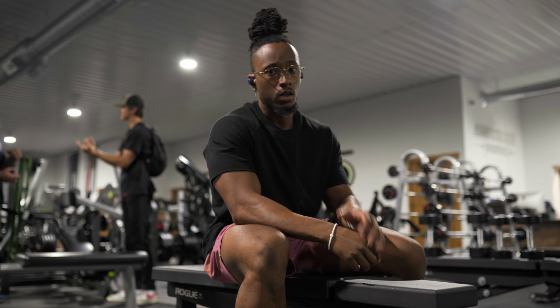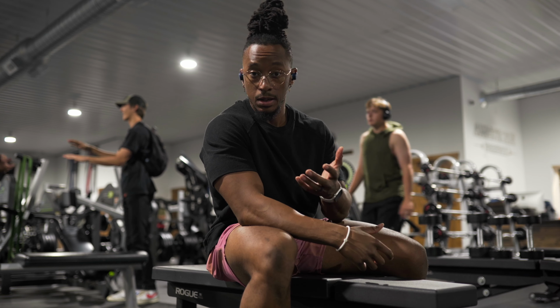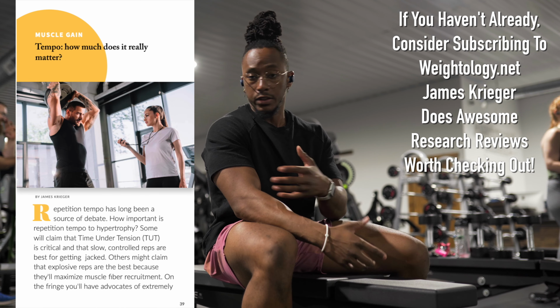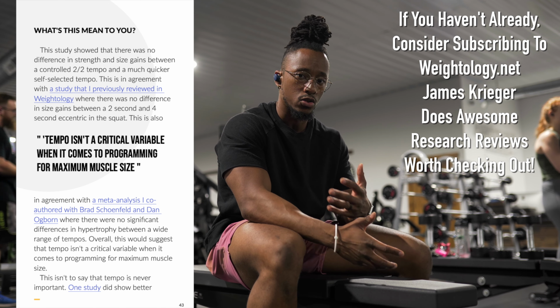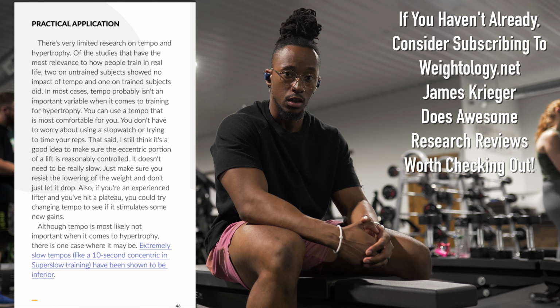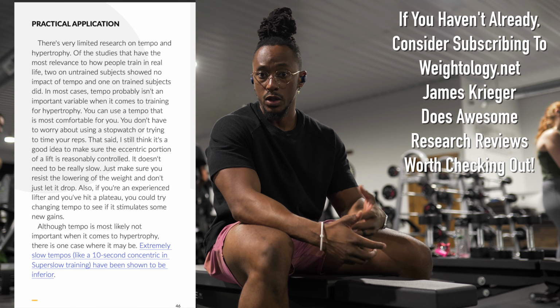My first tip, as far as bulking goes, would be tempo. So there's some recent research, I'll flash it over here, talking about how the tempo of lifts doesn't actually matter so much as the amount of total volume that you're getting in on a day-to-day, week-by-week basis.